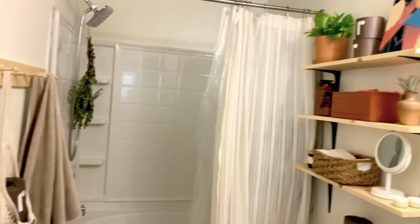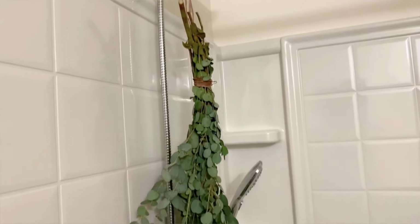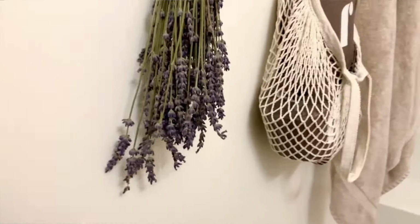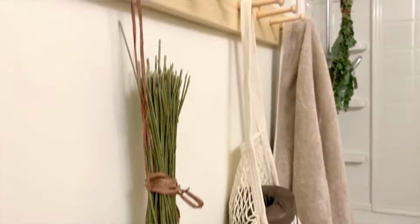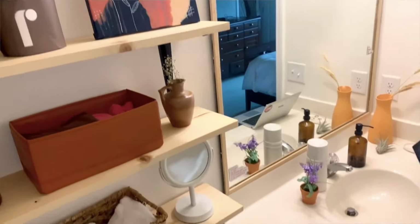Welcome to my bathroom. Can you believe that it's been 3 years since I made over this space? This was actually one of the first videos that I posted of me remaking over this space, decorating. It was so much fun and such a learning experience. But I will have to say that my style has definitely evolved over the years.